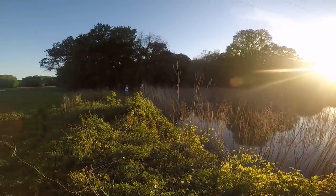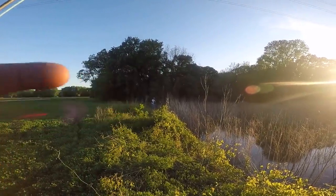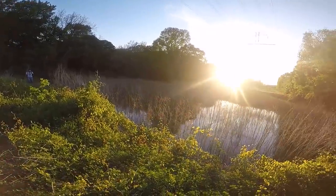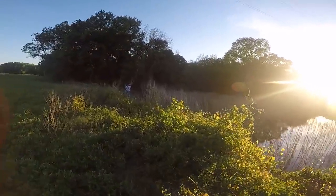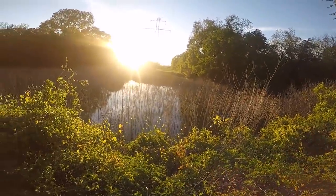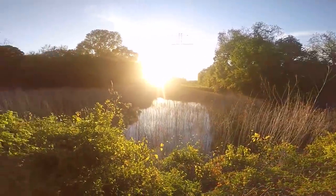I let Pat use the 10 footer. I don't know if you can see him right there. Let him poke around. He's been seeing those cattails trembling. So we were trying to see if we can figure out what was in there. This is nice, man. Gotta keep moving, though. Gotta keep moving.